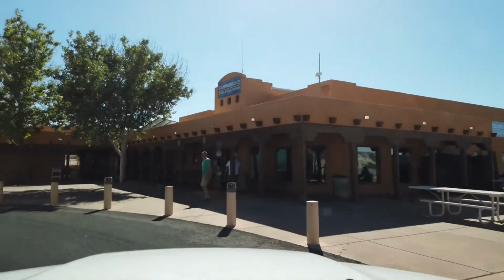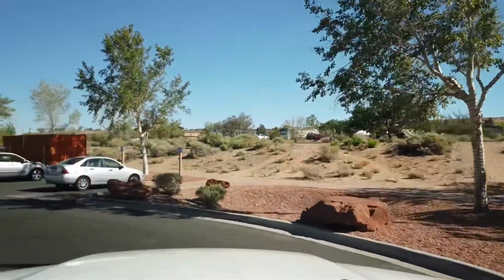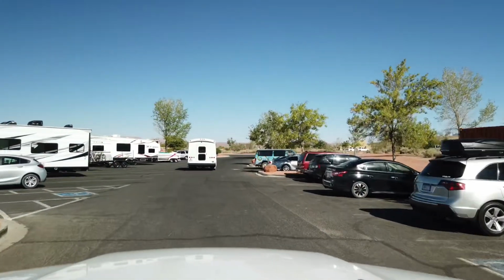Right here is the store and the laundry room and some restrooms. Bathrooms are clean. Everything about this place is clean. It's just beautiful. We really, really have enjoyed it.